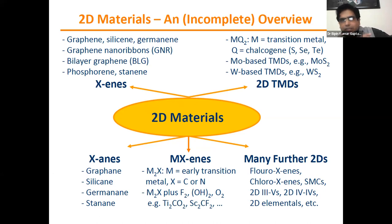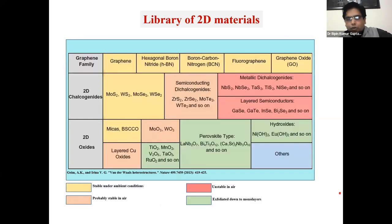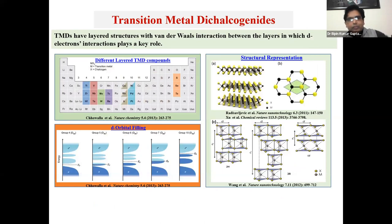So ultimately this kind of series, even I say it is incomplete, because many more will be coming. If you try to understand the groups four, five, six, seven and ten elements and look at the Fermi level shift, this kind of 2D material like chalcogenides shifts in the conduction band side. It means these materials can be the best acceptors. If anything is the best acceptor, then it will make the best assembly for device purposes.